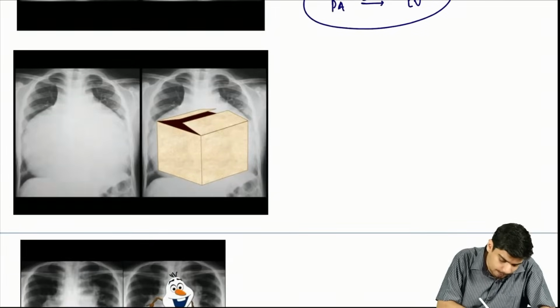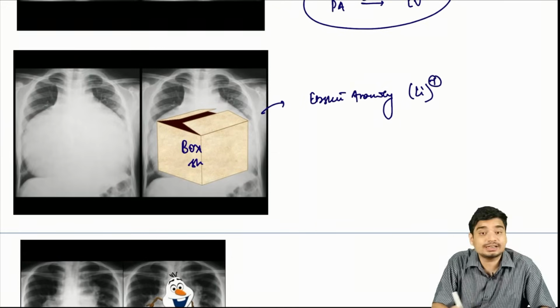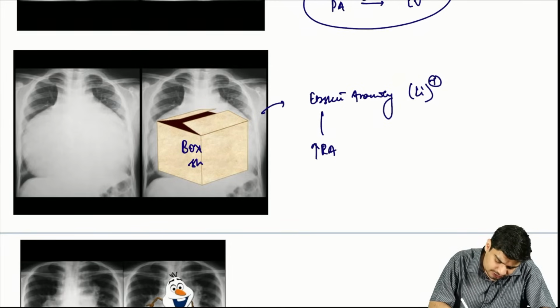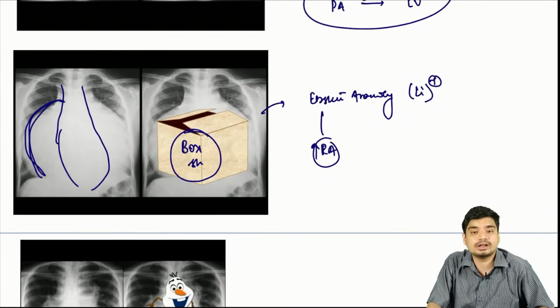Then we have a box-shaped heart. This is seen in Ebstein anomaly. Remember, Ebstein anomaly will occur if you're taking lithium. And in Ebstein anomaly, there is what? There is increased RA size, increased right atrium size. So normal heart is like this. Here the right atrium size has increased, resulting in the box-shaped heart.